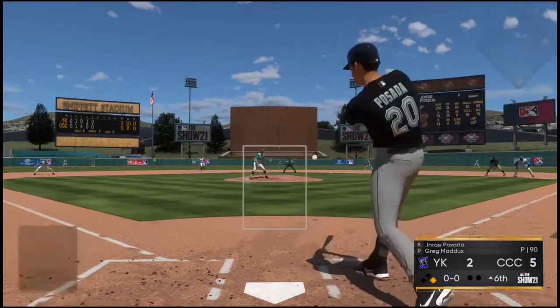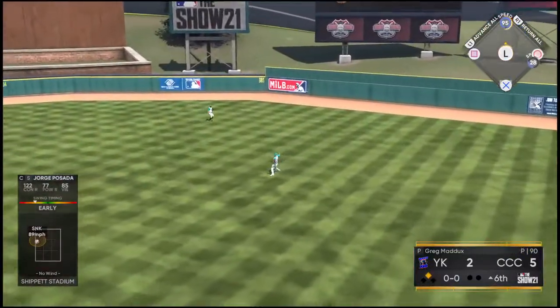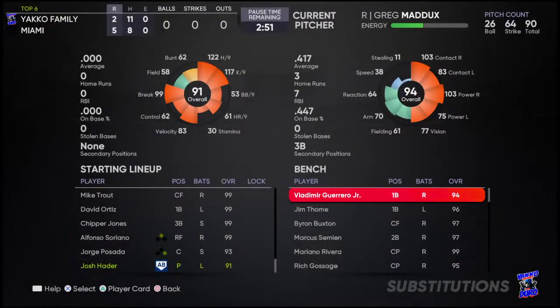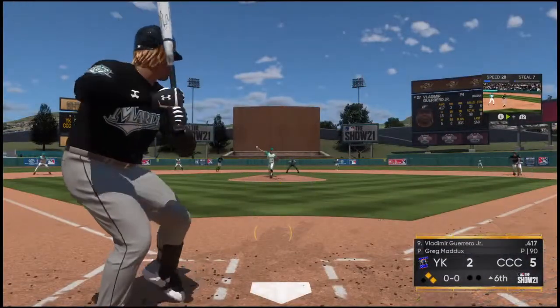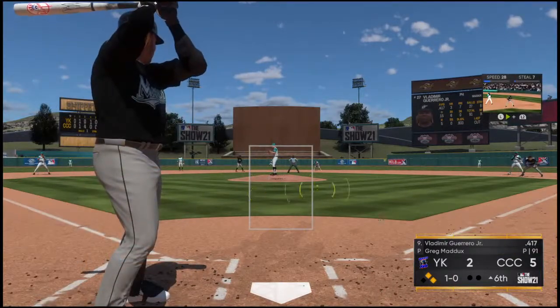Into the box, Jorge Posada as he rips it on the ground to second. And a sliding try at that one, but it'll get through for a base hit. And that runner will hold up at second with 2 aboard now. Vladimir Guerrero Jr. will get a chance to swing the bat here, and he'll do it in a good spot as he has runners at first and second and nobody out in the inning.